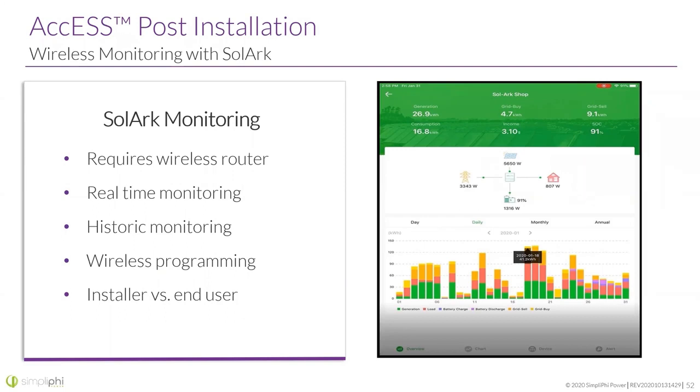I know I had a lot of customers when I was installing who really wanted the most granular data I can find. Monitoring can be really key at a customer level. And this allows for the most accurate monitoring.